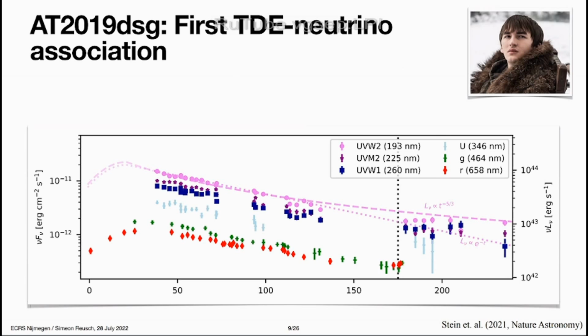So sadly, even after seasons 7 and 8 of Game of Thrones happened, we still have to stick with this naming scheme. So that's what we do. So this is Bran Stark, and you can see the light curve of the event here, and what you can notice is that it's quite long-lived.